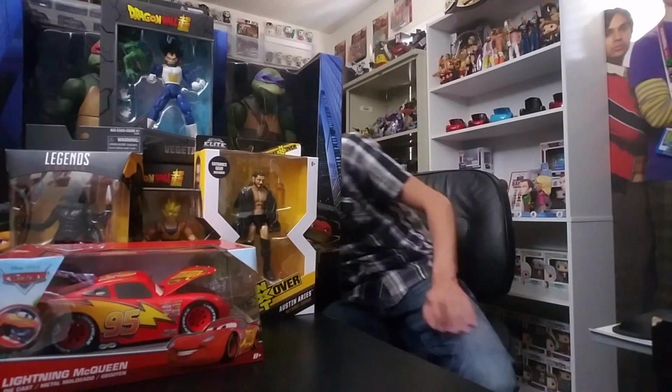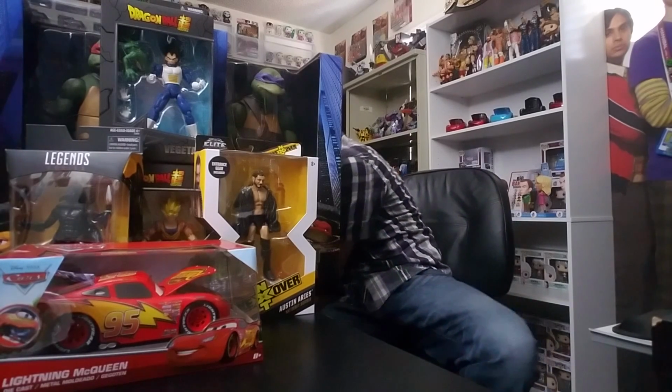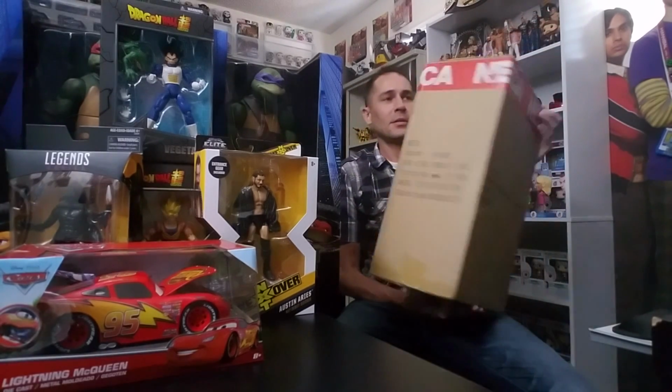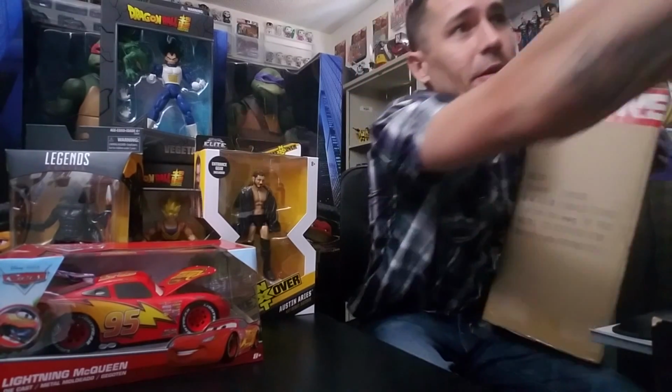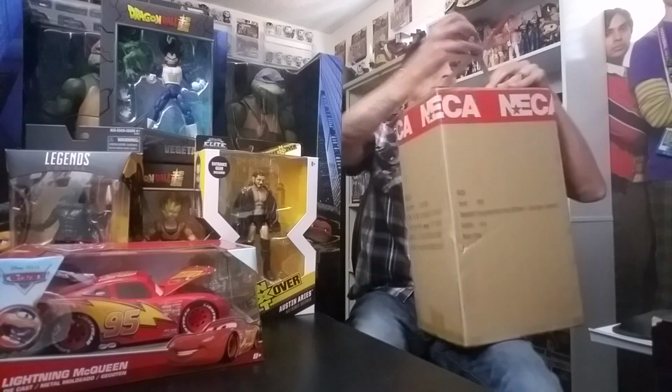Those two guys we got back, and then while I was doing all of that, this came in the mail from NECA. I want to guess what it is. You don't have to, because we're going to open it up right now.